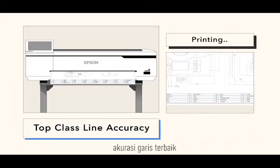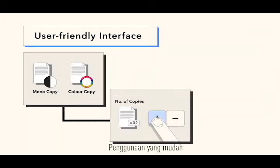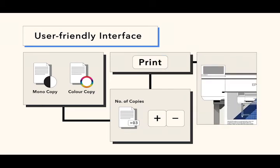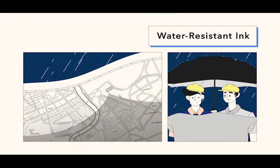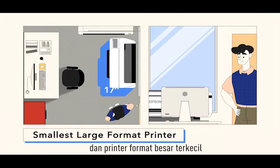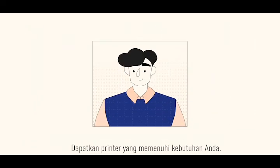Top class line accuracy. User-friendly interface. Water-resistant ink. The smallest large format printer in the segment that allows you to customize your workspace however you want. Get a printer that meets your needs, because you deserve better.